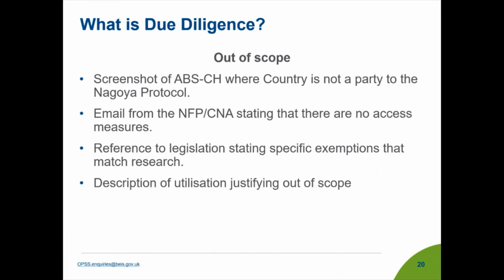Here again, I will point out that even if you're out of scope of the EU compliance measures, you might still be in scope of the provider country access measures, and you should always comply with the provider country laws.